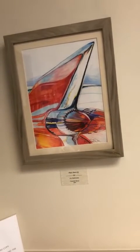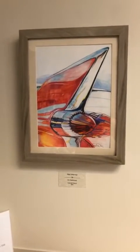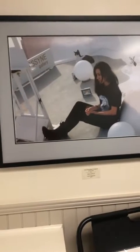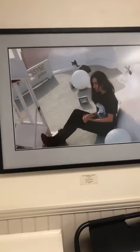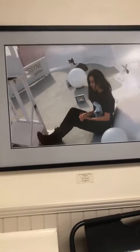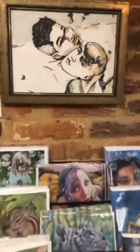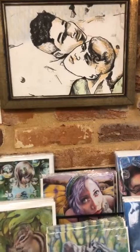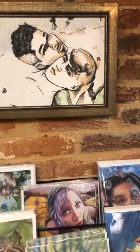And then here we have one colored pencil by Lee Sadravek, and it is $95. And here's a photograph by Mark Rothkopf, and it is $300, titled One Character in Search of an Exit. And up here we have one by Ron Baviello, ink and colored pencil, titled Paired, and it is $210.